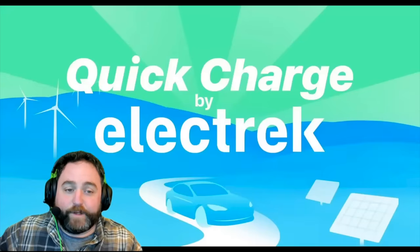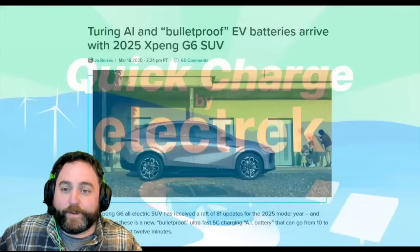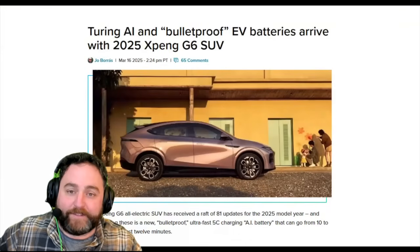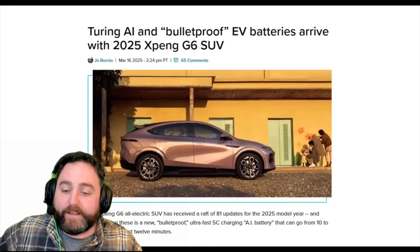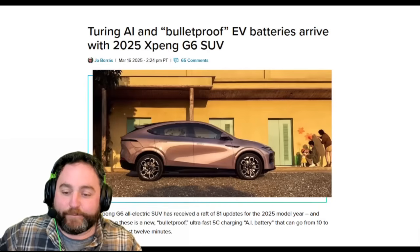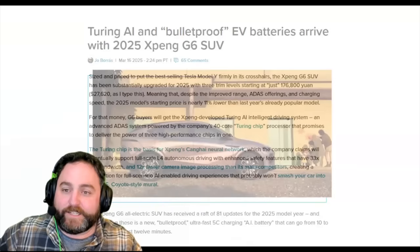Now, finally, moving away from America altogether, we are going to China, where Touring AI and bulletproof EV batteries finally arrive in the 2025 Xiaopeng G6 SUV. The Xiaopeng G6 all-electric SUV has received a raft of 81 updates for the 2025 model year, and chief among these is a new bulletproof, ultra-fast 5C charging AI battery that can go from 10 to 80% charge in just 12 minutes.